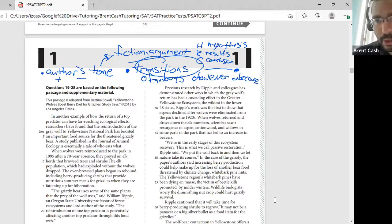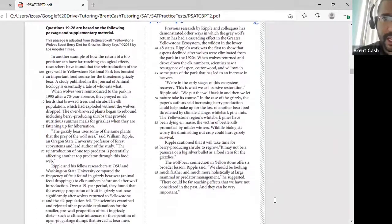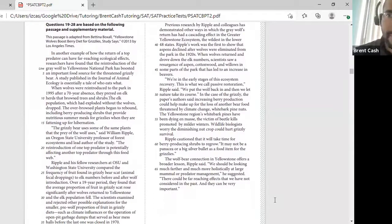And so I'm going to go through this and pinpoint some of these things I've been talking about. Again, I can provide a copy of this afterwards and how I would have marked this up, but just try and follow along. I'm not going to read the entire thing. I just want to help pinpoint some of these things. So again, we're looking out for the author's tone. We're looking out for hypothesis, results, and conclusions, buzzwords like that. We're looking for transitions, particularly the FANBOYS and things that appear at the commas.